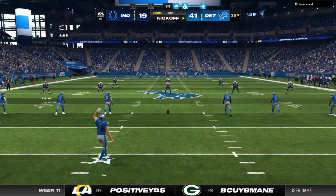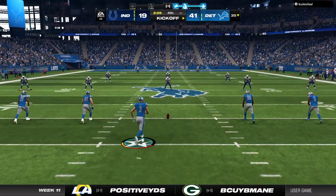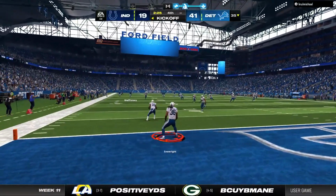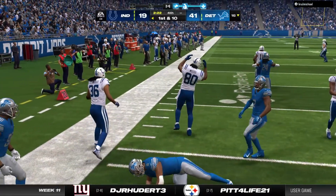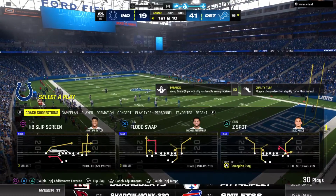So the starting field position was terrific following the surprising turnover on downs, but the end result, only 3 points. Simply stated, I think you have to look at that as a missed opportunity. From a yard or two deep, here comes a return. And some good special teams coverage as they bring him down just outside of the 15.